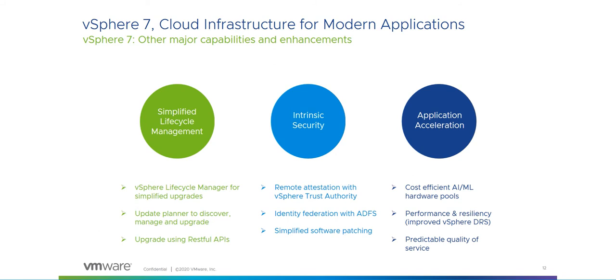All right, so let me switch now and talk about the core vSphere, right? So the non-Kubernetes capabilities, etc. So if you're not looking to build these applications using Kubernetes and containers, what's in it for you, right? There's a significant amount of value that vSphere 7 contains for that particular use case as well.